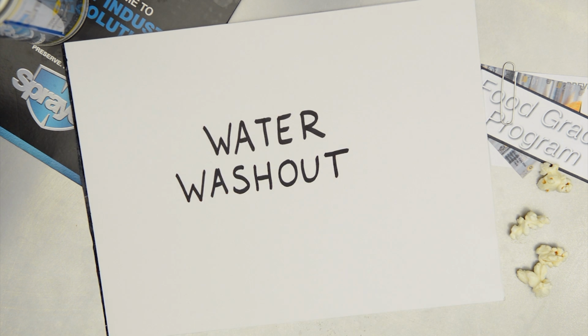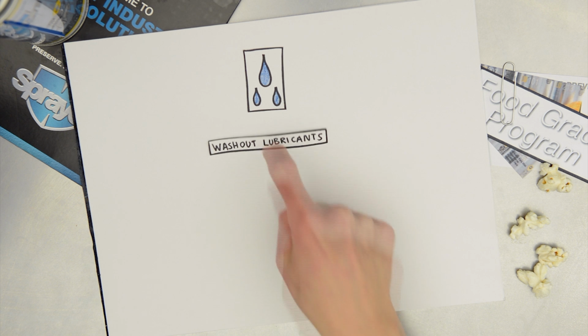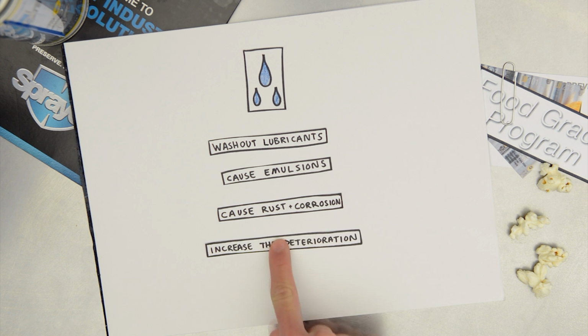Now let's take a look at water washout. We all know that water or steam is ever present in today's food processing facilities. Of course, we also know that lubricants and water don't really play nicely with one another. Moisture can wash out lubricants, cause emulsions of greases and oils, create rust and corrosion, as well as increase the deterioration of lubricants.